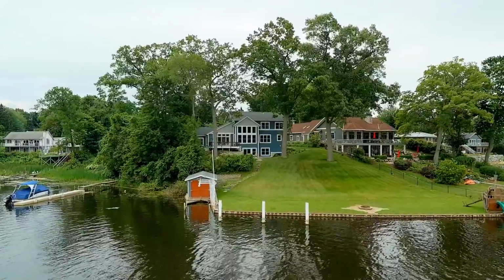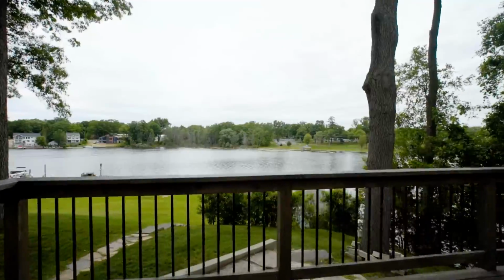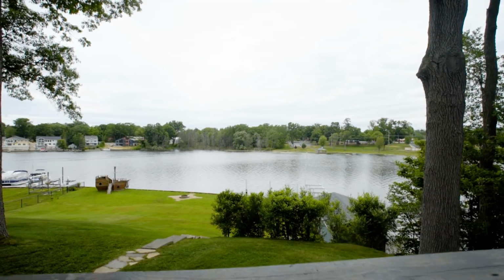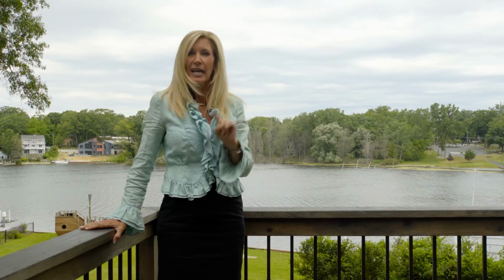This home has 141 feet of prime water frontage with steel seawall. It also has absolutely beautiful wildlife views looking across. It has a boathouse, which is one of the very few on Spring Lake, and is the best seat in the house for the fireworks.